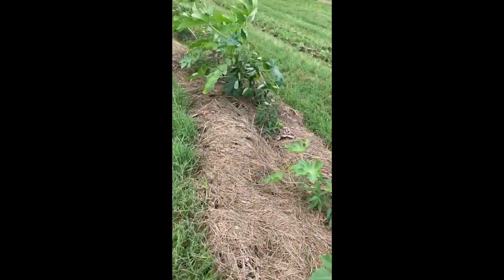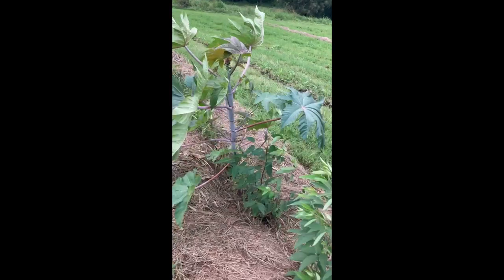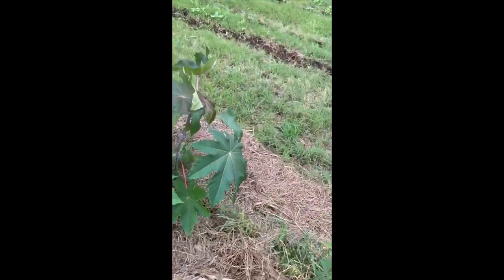And I should have the whole row pruned in less than 5 minutes. Let's see. A little bit weaker down this end because this is where it was flood affected. And there we have it. That's just been managed. So what will happen is the castor oil will flush again and go back into reproduction. And then we'll prune it again.